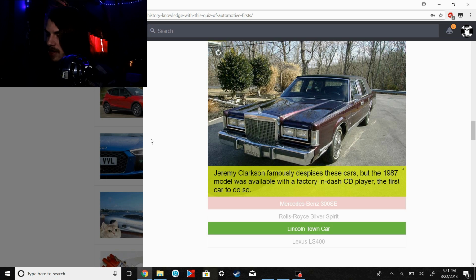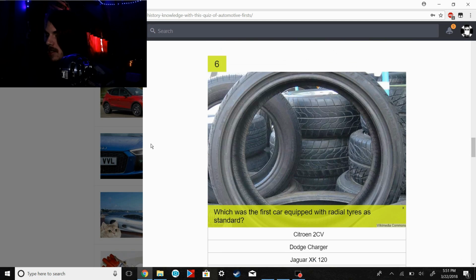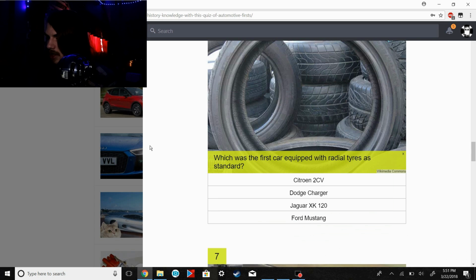I swore it would be someone like Mercedes, because they like to be, I don't know, ahead in the luxury segment. A CD player back in the 80s, I definitely would consider to be a luxury option.